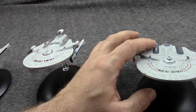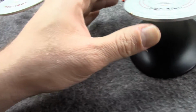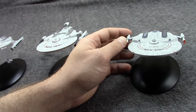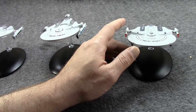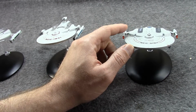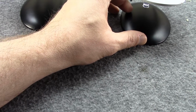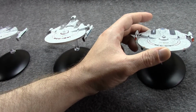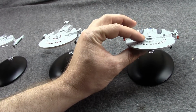It does not have the roll bar. It has instead these pods on the side. Often claimed to be sensor pods. I could buy that more. That makes sense, because it was a science type ship. So I'll let them call these actual sensor pods more than the Soyuz. We do know from the Emissary episode of Deep Space Nine that this did have photon torpedoes and phasers, and that they were relocated to the hull.